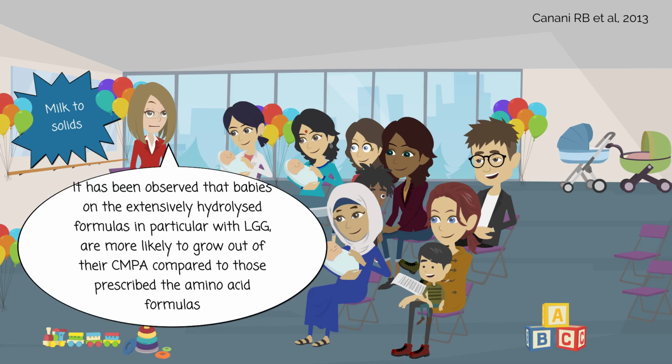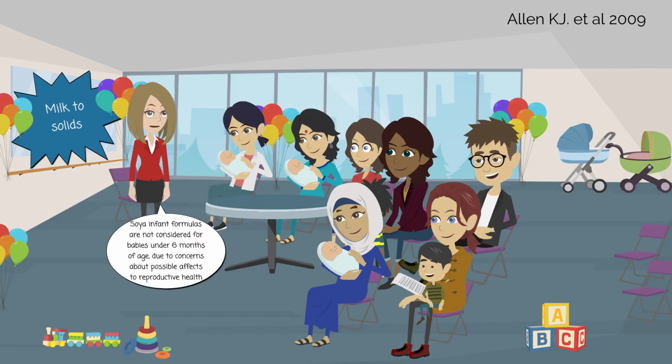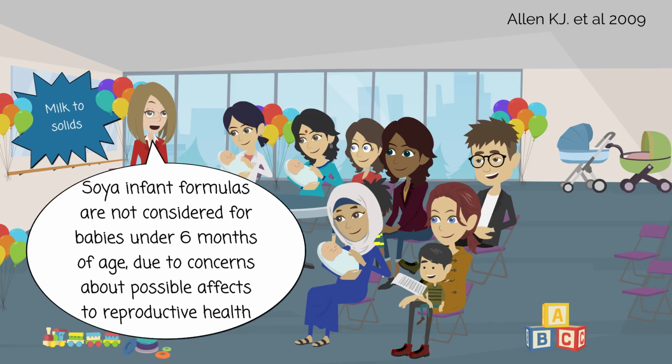It has been observed that babies on the extensively hydrolyzed formulas, in particular with LGG, are more likely to grow out of their cow's milk protein allergy compared to those prescribed the amino acid formulas. Lactobacillus rhamnosus, or LGG, is a unique probiotic which has been shown to relieve cow's milk protein allergy symptoms affecting the skin and gastrointestinal tract. Soya infant formulas are not considered for babies under 6 months of age due to concerns about possible effects to reproductive health.